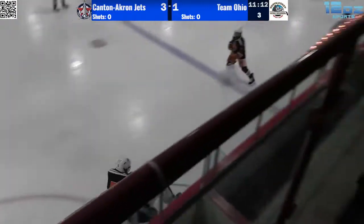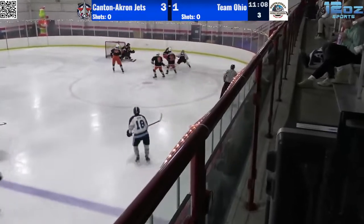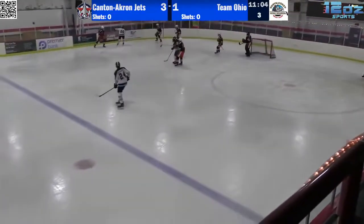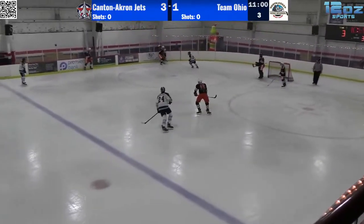Bazarov up the near side now. Bumped by Ramos, kept the puck. Bazarov into the zone, 1-on-5. Finally joined by some teammates, but not until Metzger had the puck. Lucas Black knocked it up in the air, but that's going to bounce to Ramos.